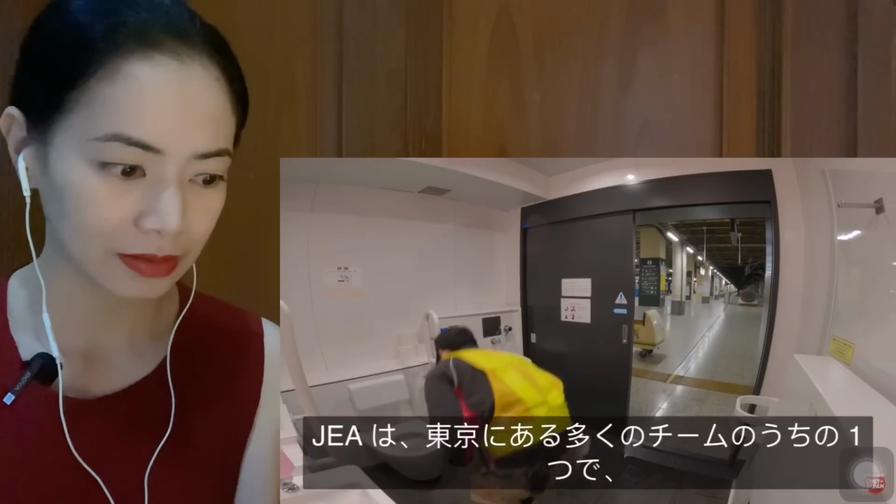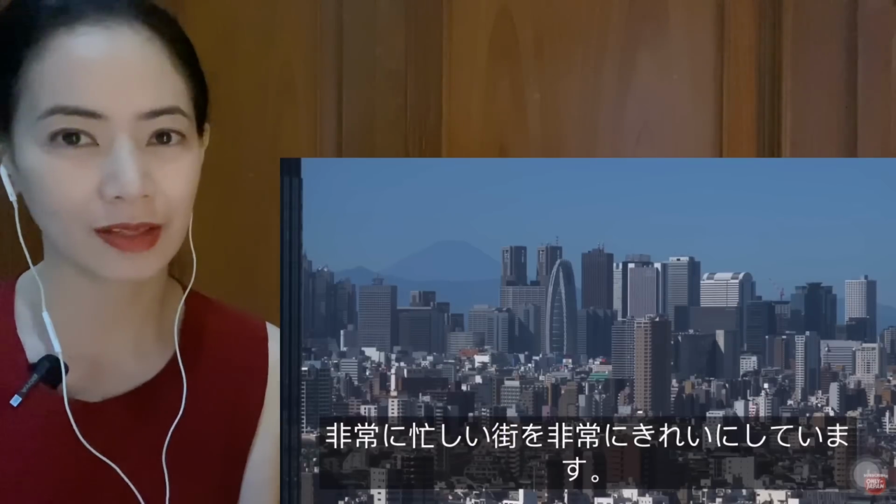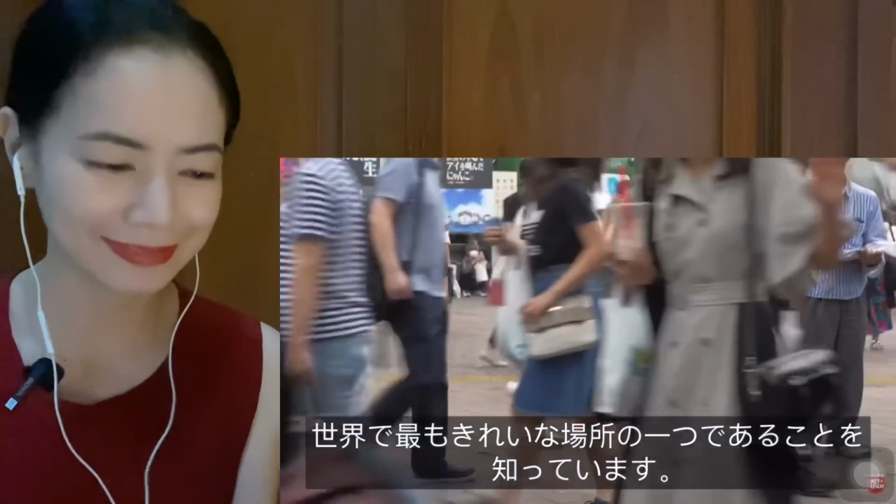JEA is one of many teams in Tokyo keeping a super busy city super clean. Wow. Anyone who's ever walked around here knows it's one of the cleanest in the world.